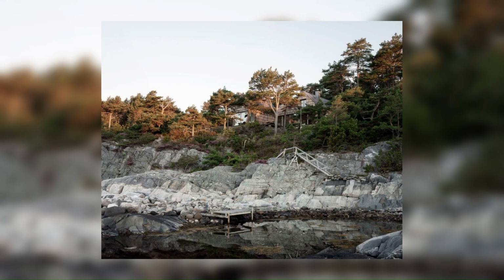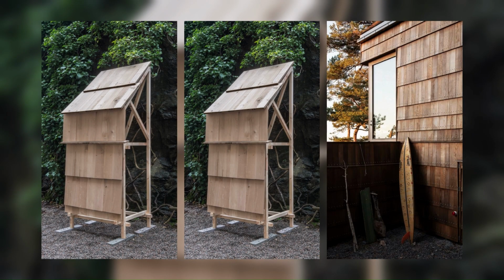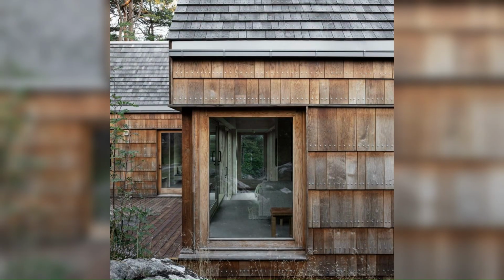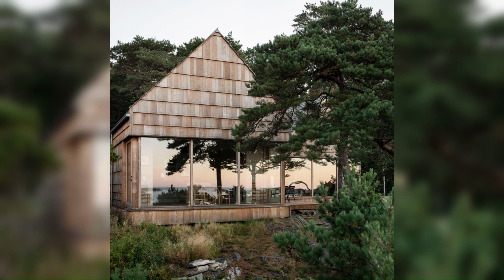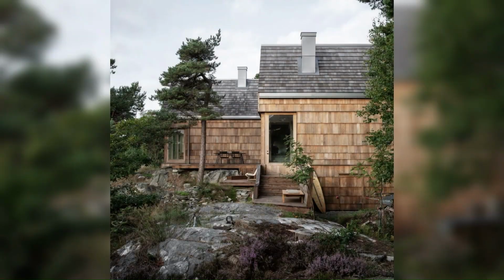In the assembly of the facade on site, each individual oak element required precise handling and 20,000 plus stainless steel screws for fastening, reinforcing the robust, assembled, and layered character of the cladding. The resulting building negotiates a landscape of rocks, lichen, ferns, conifers, and deciduous trees on a bluff facing the Sea of Skagerrak on the southeastern coast of Norway.